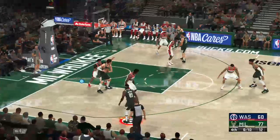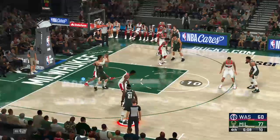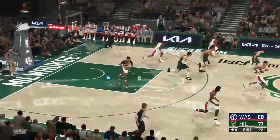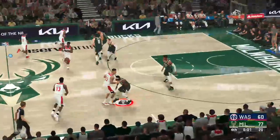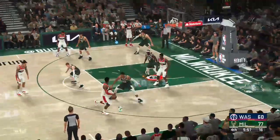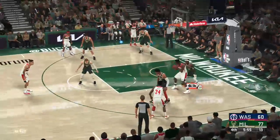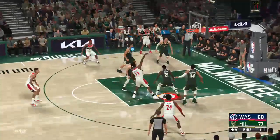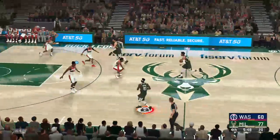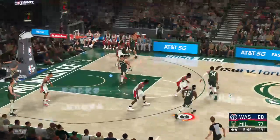Pass to Lopez. That one no good. And Washington the other way now. And here's Heald. Back to Bryant. Over Holiday. Bryant, no good. Here's Milwaukee. They're on a 15-4 run.